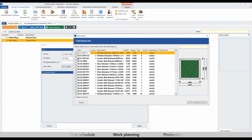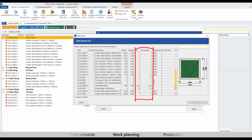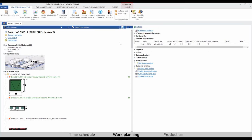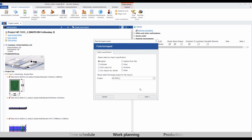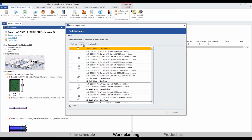By changing the quantity of each selected item, elements can be distributed over multiple lots. We want to make sure that all the items are assigned in full, which in turn makes sure that the material requirement based upon the lots doesn't miss out on anything. Back in our project center, we will create a new material requirement. This time, the requirement is not based upon our estimation, but generated based upon our previously created lots. By simply selecting one or multiple lots, all assigned items will be selected automatically.